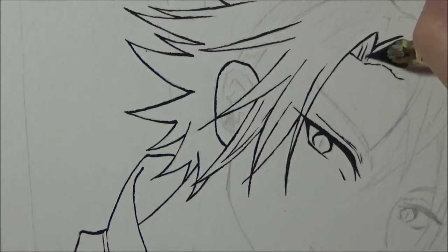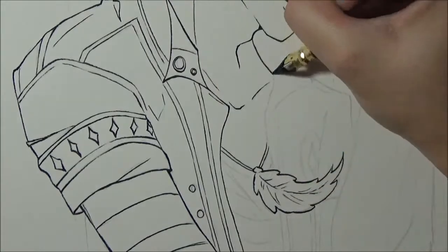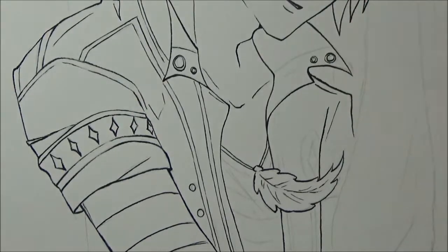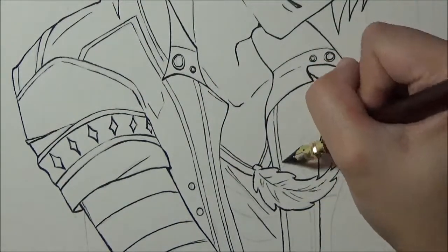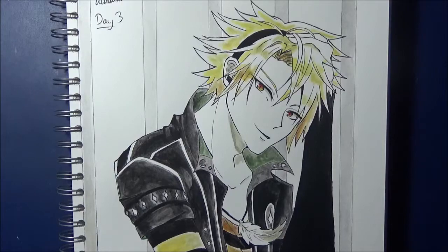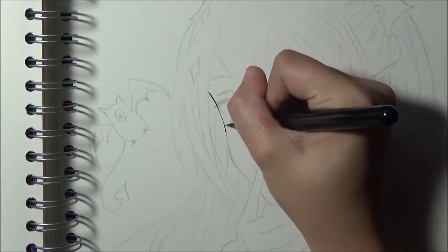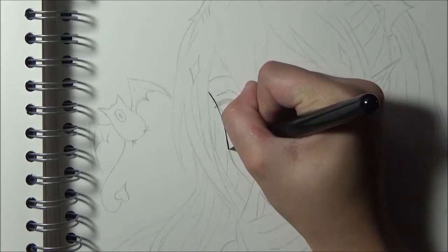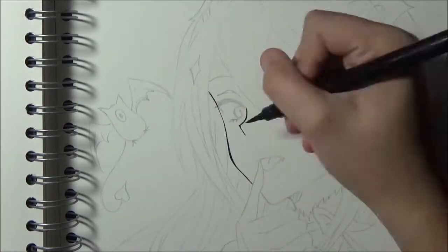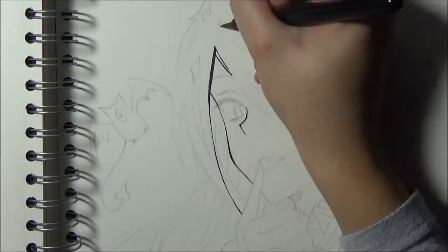So, to go on. Right now in the video you see that I chose Toma from Amnesia for day 3. If you don't know the anime or visual novel, you might think, what makes him a Halloween character? Well, let me just say that his personality is a bit yandere-like, if you know what I mean. So this was also the first drawing that I inked with new black ink that I just recently bought, and it was so much better than the older one that I used for the first 2 pieces, because that ink was at least 2 years old, and I don't know if this is such a good thing.